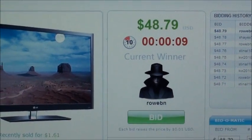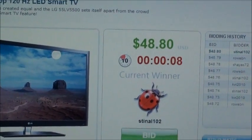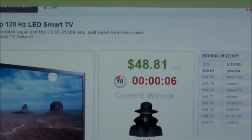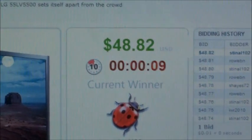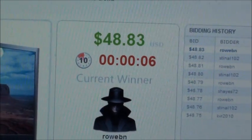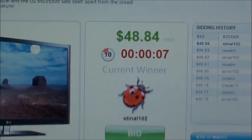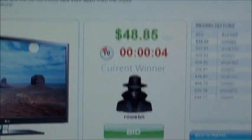Now, as you can tell, unlike eBay, you see that timer? On eBay, when the timer runs out, you win. On this one, every time you bid, the timer goes up. So this little clock right here, you see that little clock next to the timer where it says 10? Every time someone bids, it's going to go up 10 seconds. Normally, it's 20 seconds in the very beginning, but as the amount goes up and up, that timer gets shortened all the way down to 10. It goes 20, 15, and 10.